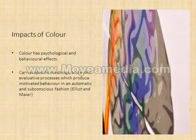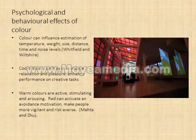In relation to the impacts of colour, it was found that colour has psychological and behavioural effects, carries specific meanings, and evokes evaluative processes which produce motivated behaviour in an automatic and subconscious fashion. In relation to the psychological and behavioural effects of colour, it was found that colour can influence estimation of temperature, weight, size, distance, time, and noise levels.